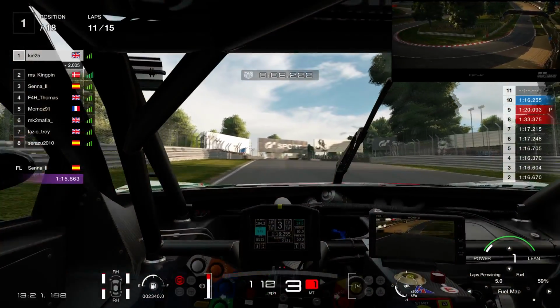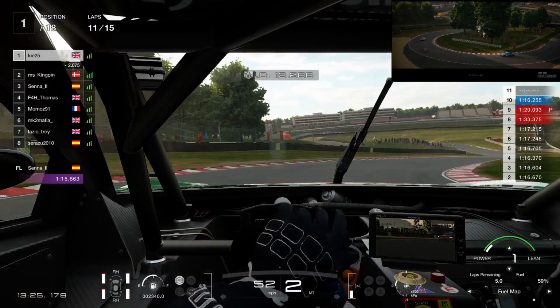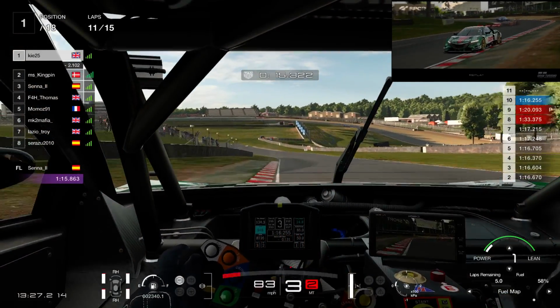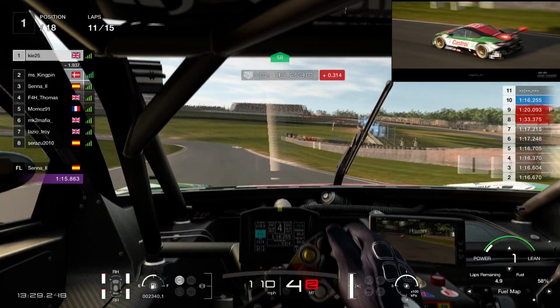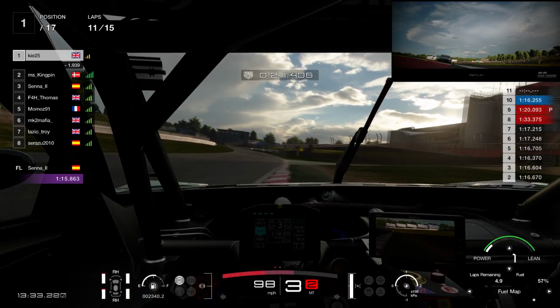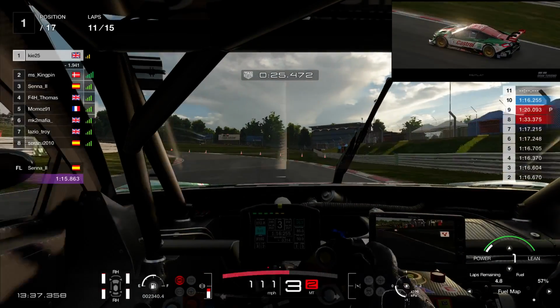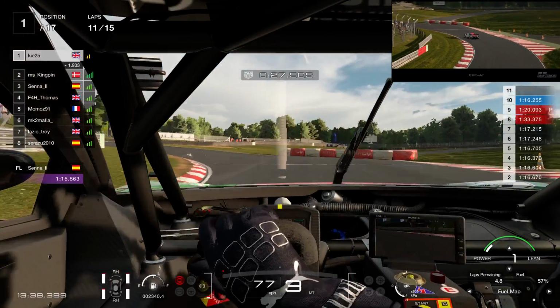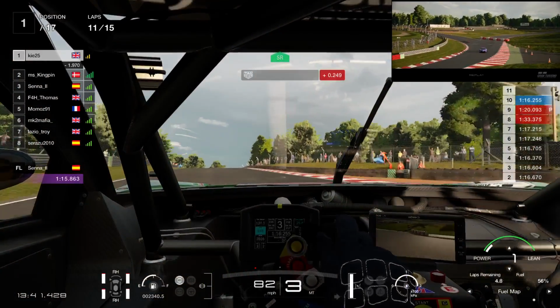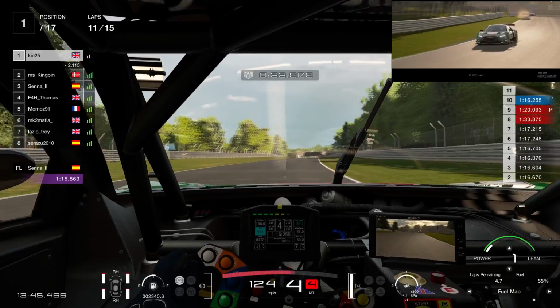So reasonably happy at this stage, maintaining that 2 second lead to P2. That was the most important thing, trying to make sure that he doesn't get any closer than 2 seconds behind. You can see there P4, Thomas looks like he's had a few errors in the race, but he's obviously pushing fairly hard. You can see the fastest lap of the race done by Senna, the Spanish driver that made the mistake, who was in front of me at 1 minute 15.8. So obviously that is around the 1 minute 15.6 to 8.